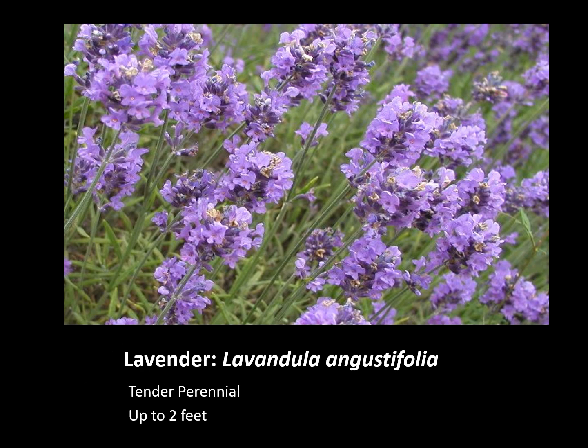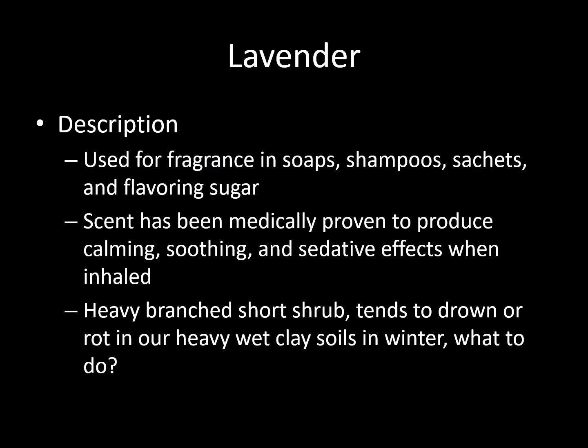Now we're on to lavender, which is also a tender perennial. It's used for fragrance in soaps, shampoos, and sachets, and flower flavoring and sugar. The scent has been medically proven to produce calming, soothing effects, even sedative effects when inhaled, which is why they use the scent in a lot of lotions and things to help people go to sleep.